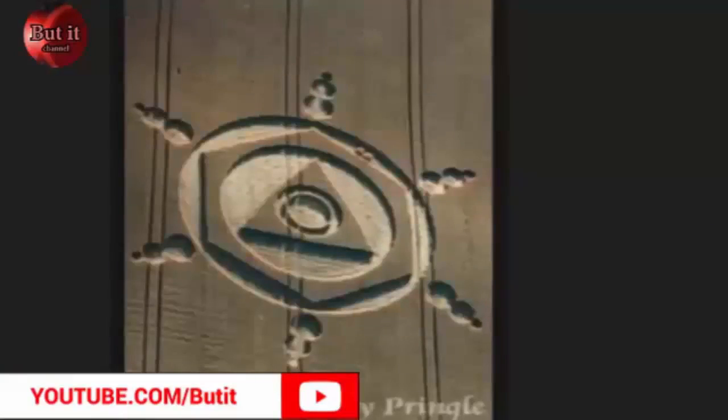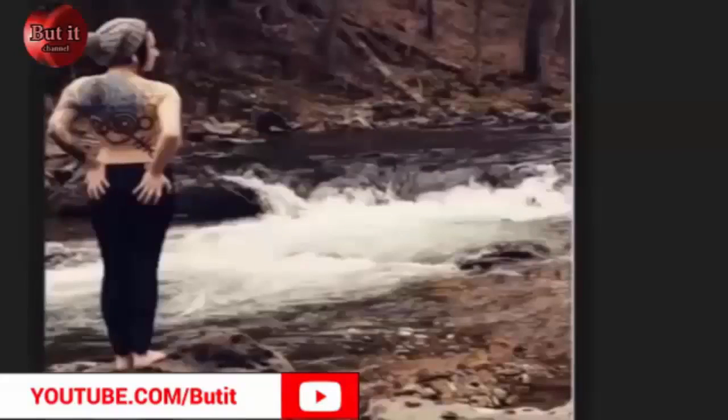I dare say some people will think that's an Illuminati one. But just putting it out there, I don't know what that's got to do with these. Maybe she thought it'd be a good idea to have a crop circle on her back, I don't know.